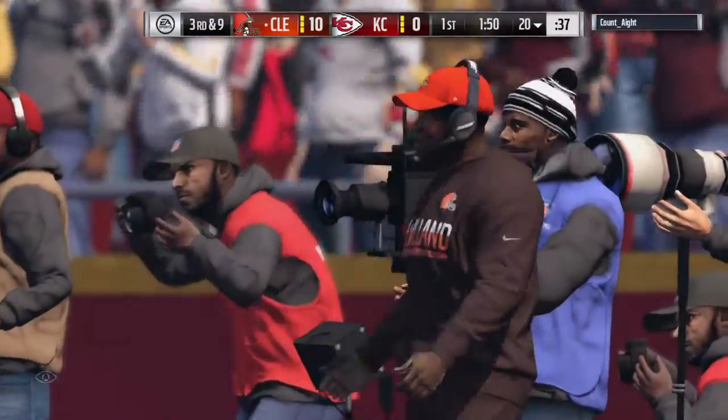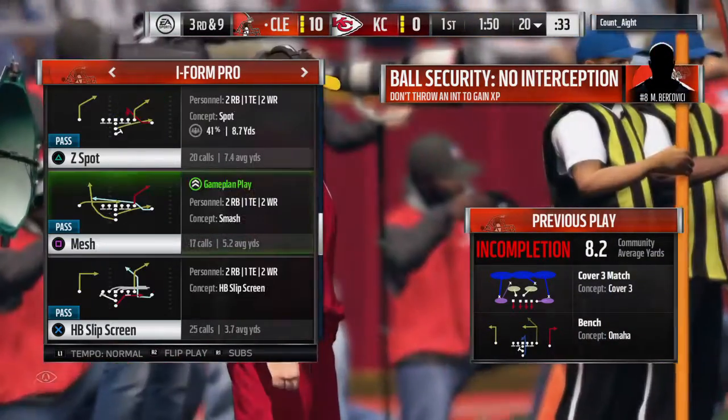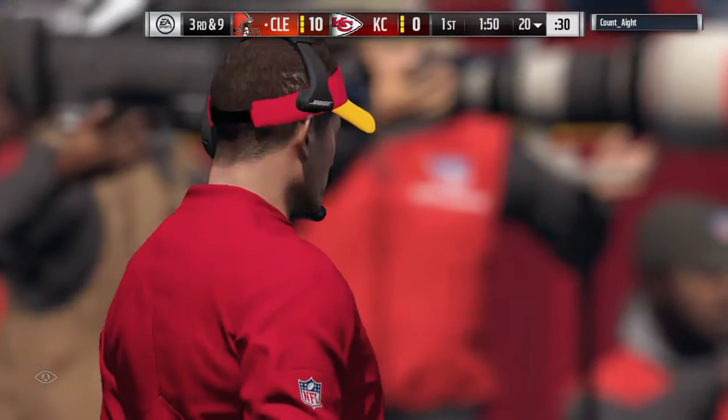I can hear the sigh of relief all the way up here. A dangerous throw, backed up in their own territory and throwing an out route, and it got jumped, and they were fortunate it was only batted down and not intercepted.